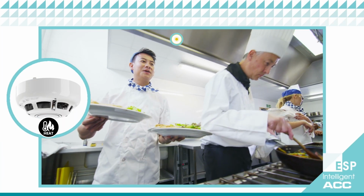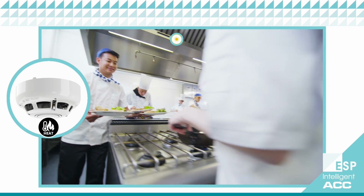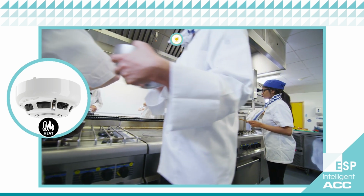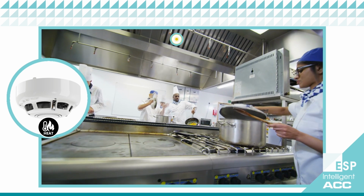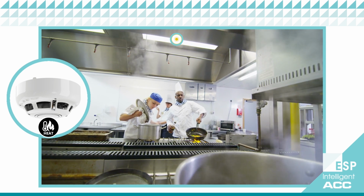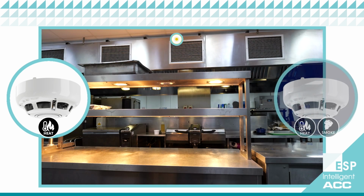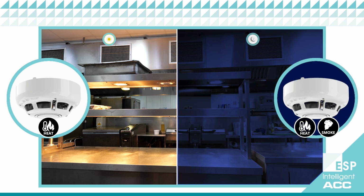Another example would be an industrial kitchen. There is an obvious increased risk of a false alarm from cooking fumes if only a smoke sensor is used. Again, a multi-sensor here could be set through control panel programming to only operate as a heat sensor during normal working hours to avoid false activations. Outside of normal operating times, when the kitchen is empty and the ovens are turned off, the multi-sensor could be programmed to return to multi-mode using both the smoke and heat detector elements to monitor for both phenomena for additional protection.